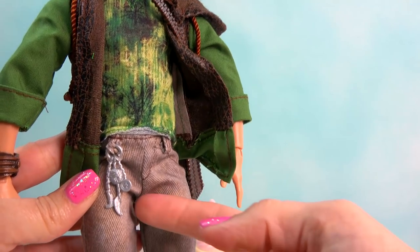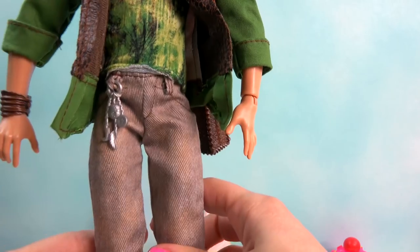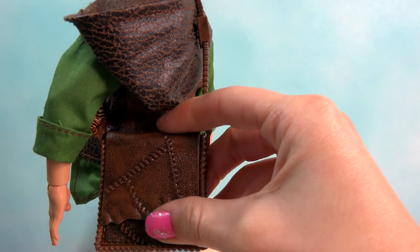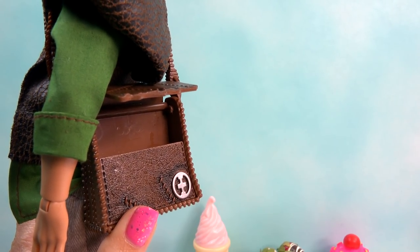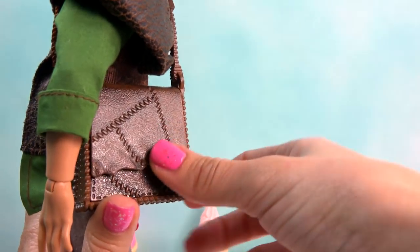Awesome. Of course, he's got his little keychain right here that's got some super cool little charms and bits on it. His pants are just totally awesome as well. Whoa, check out this bag. Also looks like it's made out of leather and it actually opens like that so you can put things in there, anything you want. Maybe some cookies to snack on while you're out in the woods. And you can close it down like that.